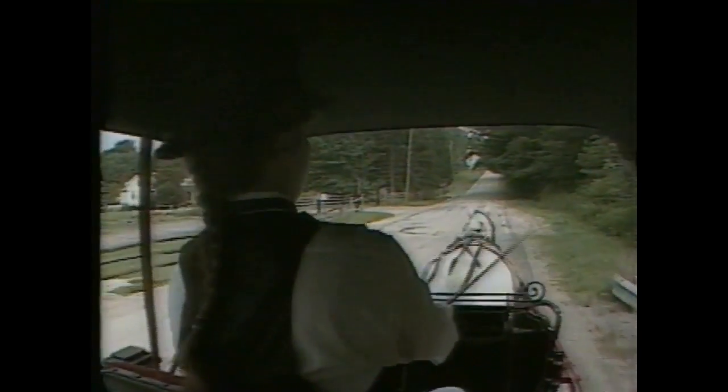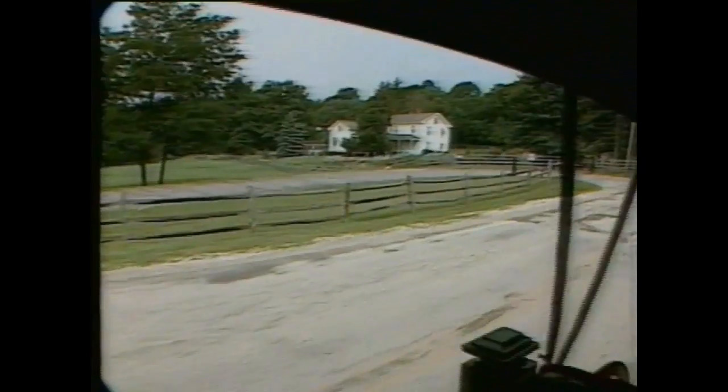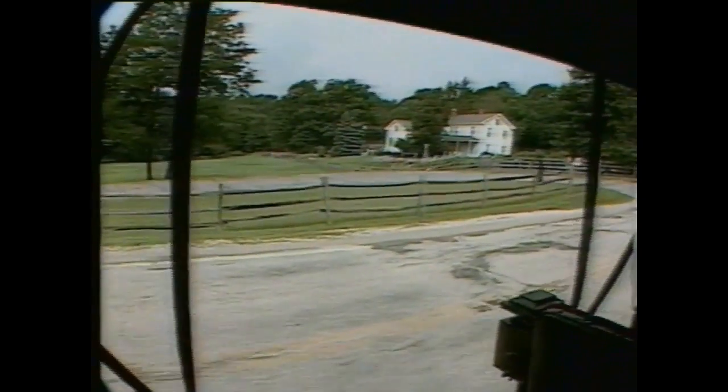The folks here at Carriage Trade Tours give not only a tour, but also fill in a lot of interesting details along the way. This house over here was the inn at Brandywine. It's a bed and breakfast at the moment.